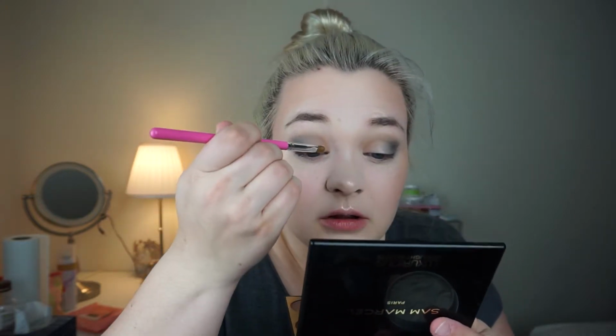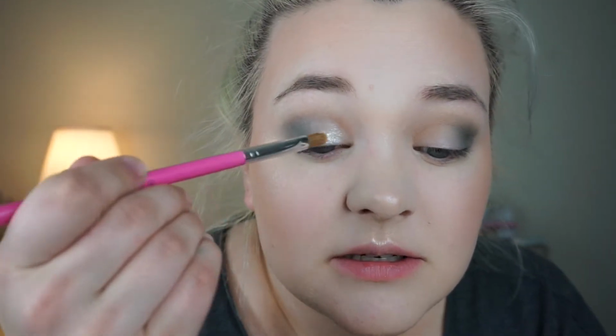And now I am going to take this BH Cosmetics shader brush and I'm going to go in with the Physicians Formula highlight on my lid where I had that matte light shade that I put down earlier. Just hoping that this shader brush will work for a... oh, that is stunning. Probably could have used my finger. Ah, the camera is not picking this up. It is gorgeous. I really like this.